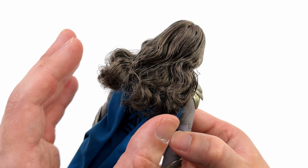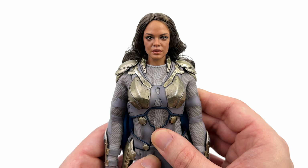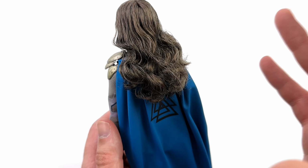There is so much hair around the back that I just wasn't able to tame it. There's a curve, there's a wave, there's a flow to it, and you can get this to look good. In the display, yeah, I'd be more than happy to have this as my Valkyrie. That's just me. If you don't like it, totally fine.